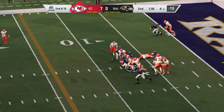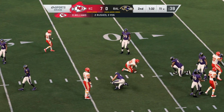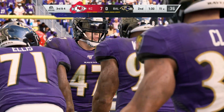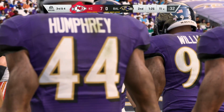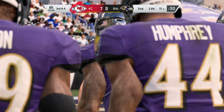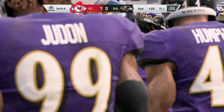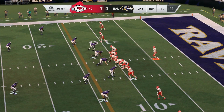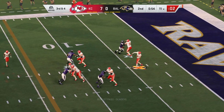Out of the pistol, here's Williams. And he's going to take this up past the 10 to about the 11. They get 6 here after the incompletion, and it'll leave them with a 3rd and 4. Good, strong run against the 3-4 set. And that 3-4, you've got to have your guys up front eat up a lot of blocks. The guy playing over the center, the nose, he usually has to take on double teams. But when you're able to successfully move him, you're often able to get some yardage, and that's when linebackers have to clean up and make tackles.